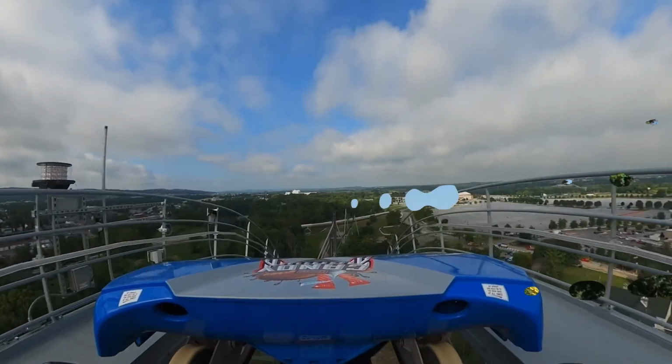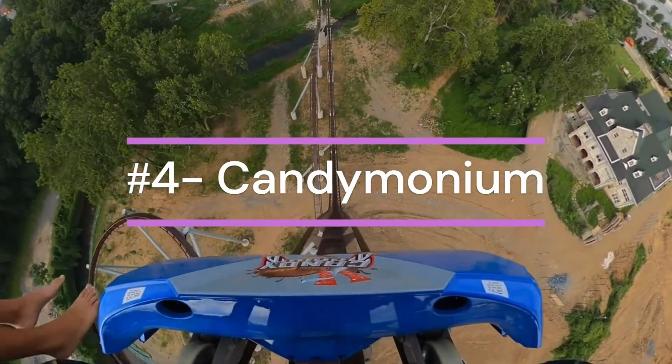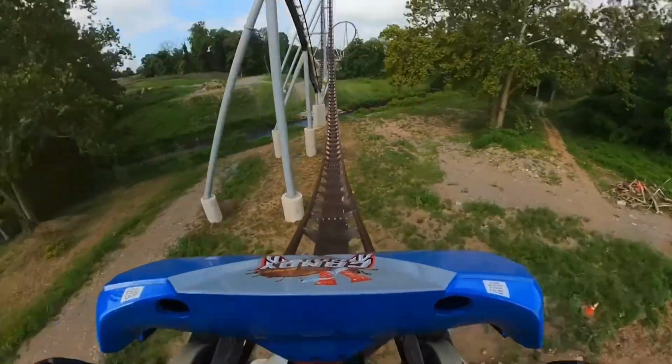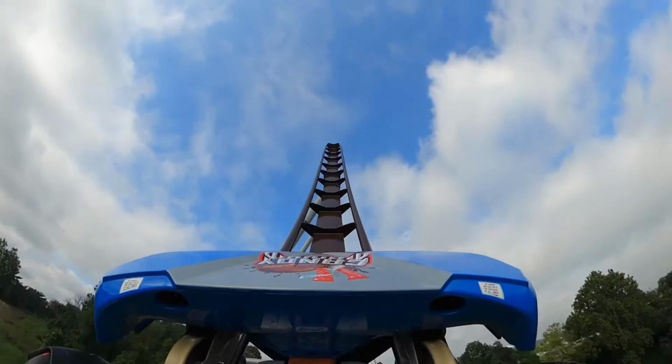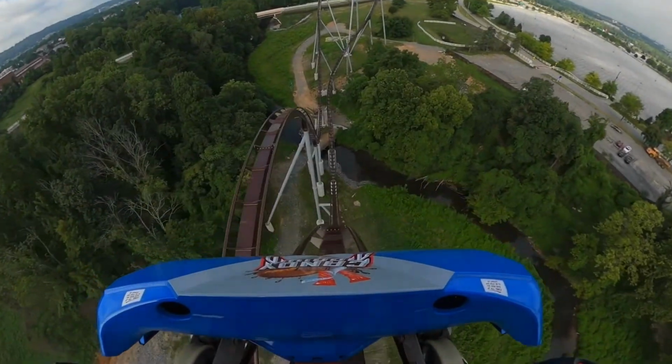At the number 4 spot, we have Candemonium. This newer roller coaster, B&M Hyper, is smooth. I love the fountain. I love the airtime of this roller coaster. It's slowly getting up there with Mako, but Mako's slightly better than this roller coaster.